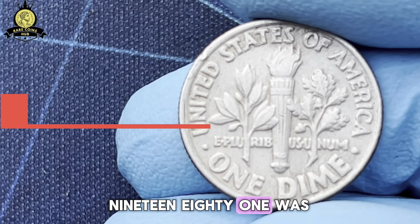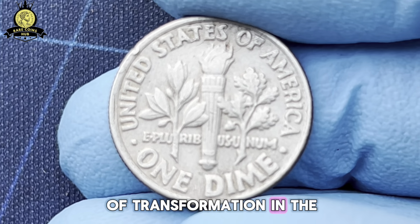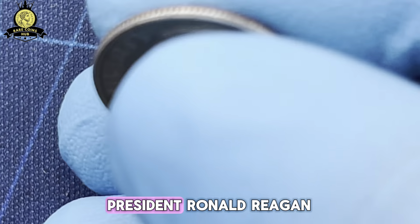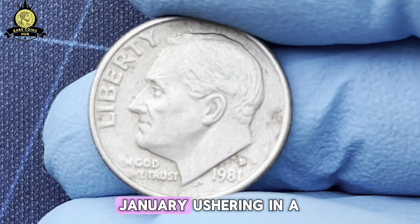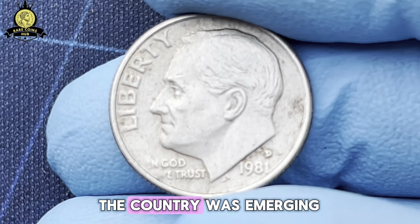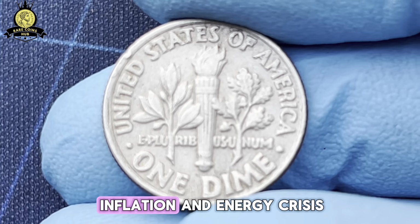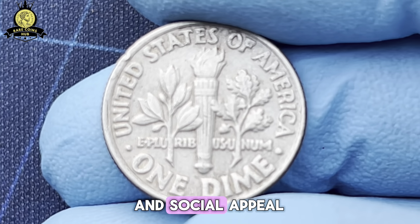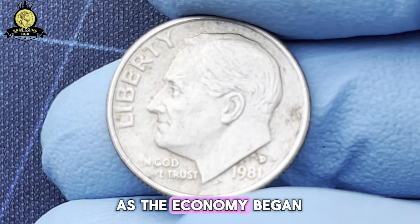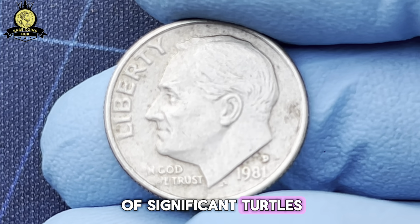The year 1981 was a turning point in many ways. It was a year of transformation in the United States, both politically and economically. President Ronald Reagan had taken office in January, ushering in a new era of conservative policies. The country was emerging from the challenges of the 1970s, an era marked by inflation, an energy crisis, and social upheaval. The early 80s brought a sense of optimism as the economy began to recover, though the nation still faced a number of significant hurdles.